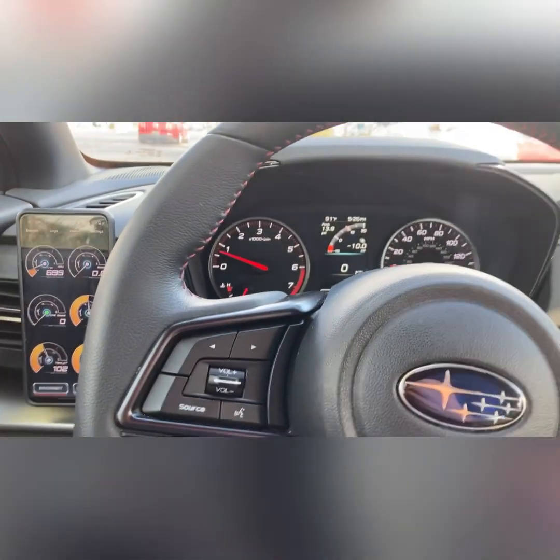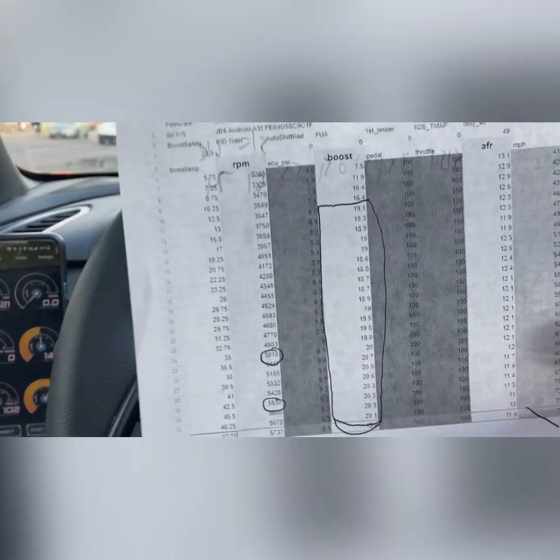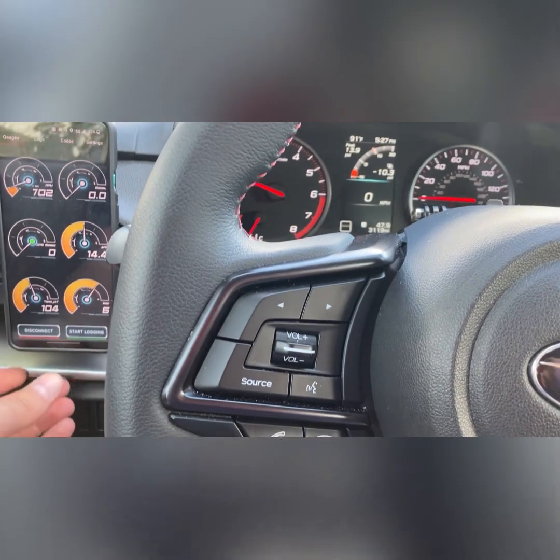Alrighty, so we're gonna be data logging. I think I showed you guys my AFRs earlier, right here. There's a couple spots down towards the end I wasn't happy with. So what I'm gonna be doing is some more data logging and testing.